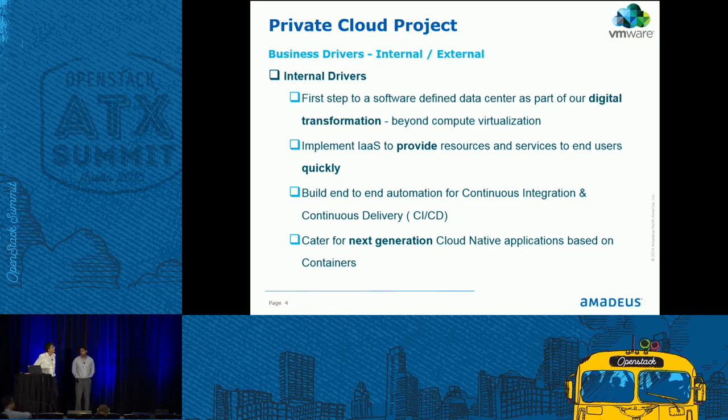So how do we provide resources and services quicker to our end users? How do we provide infrastructure as a service? How do we cater for a CI/CD pipe, which is used by DevOps and R&D, which is going in parallel to what we do with infrastructure as a service, and is exploiting features of what we can provide with OpenStack. And also we wanted to provide a platform for our next gen cloud native applications. So those are the internal drivers.